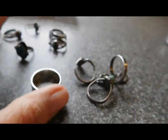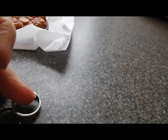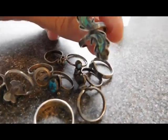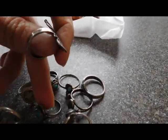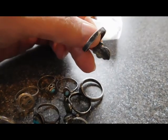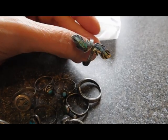And then here are these rather disappointing rings. I didn't pay all that much for them either. There's a couple of them that are okay, but it's so hard to tell on pictures. Sometimes they look so much bigger and nicer, and then when you get them, they're little and crummy. But anyway, there's some pretty nice ones. That's a nice little abalone. They're all sterling silver. That's a nice little abalone ring.